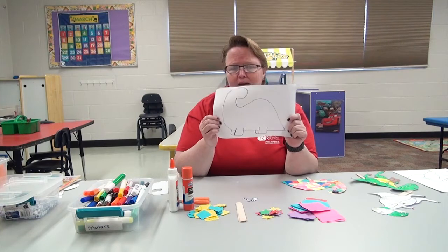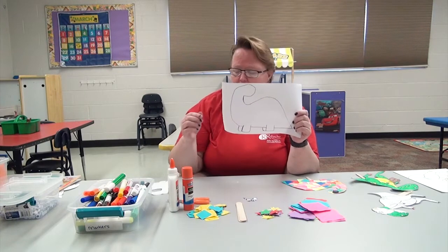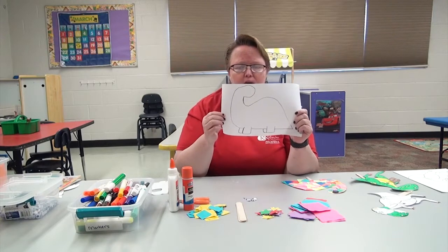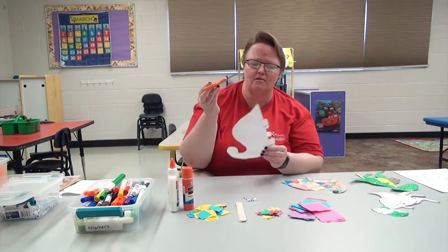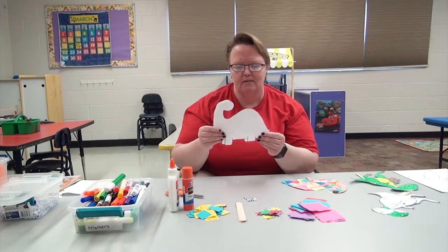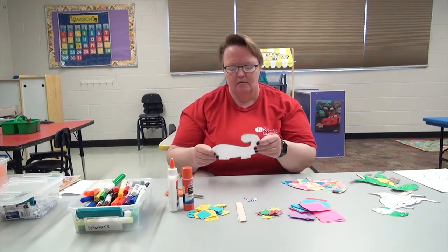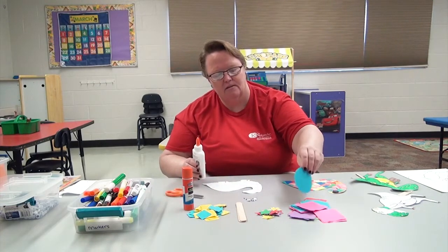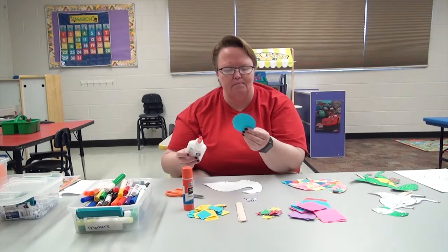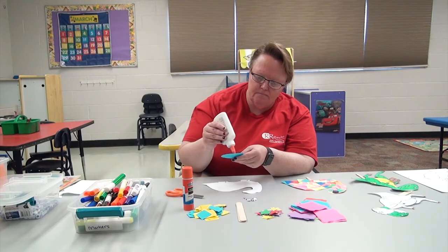So you're gonna download them from the website that I told you from before. And again, if you don't feel comfortable, get your parents to help you cut him out. I feel comfortable using my kid's safety scissors and cut him out. So I cut him out. You can see I got a little crazy, he's a little wrinkly. So now I'm gonna take my glue and I'm gonna take my shapes and I'm gonna use my blue circle here. And I'm gonna put some glue on him.